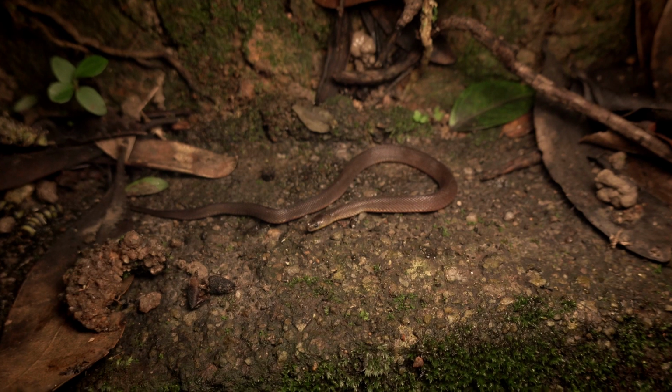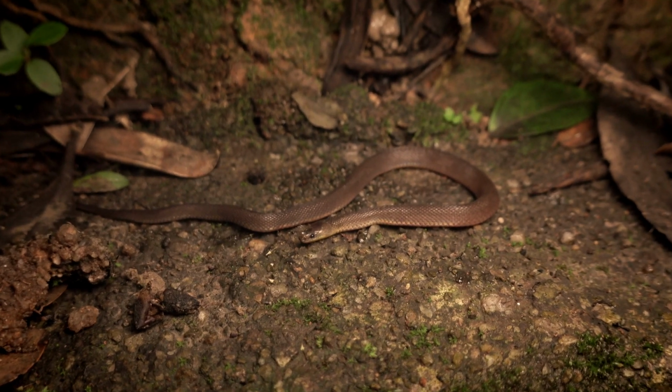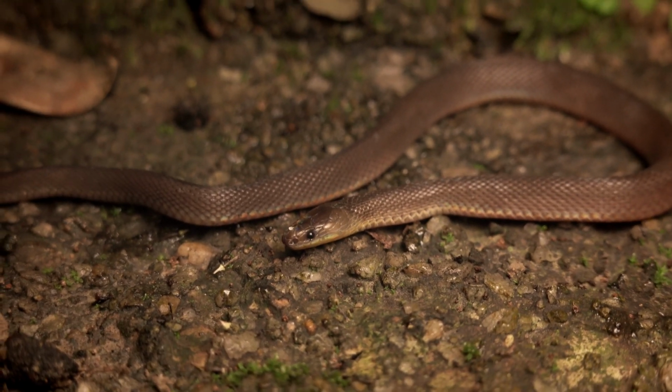Alright, next snake, we have another rufous snake. And this time it's another one of the darker color variants. So we've seen one of these before as well. It seems like we're in a good time of year for them.